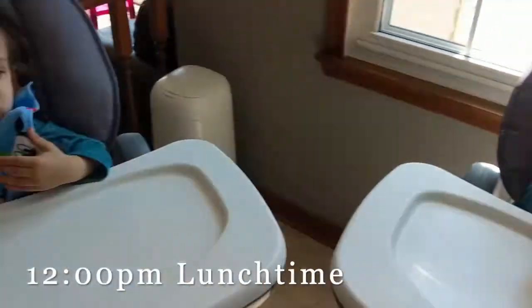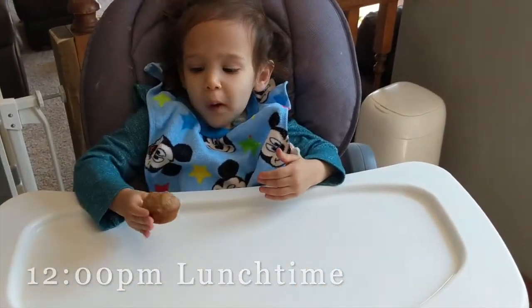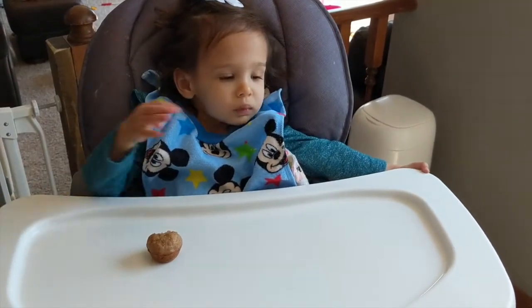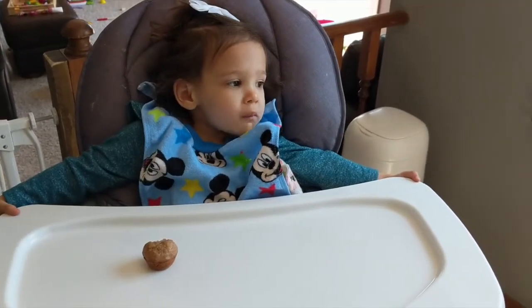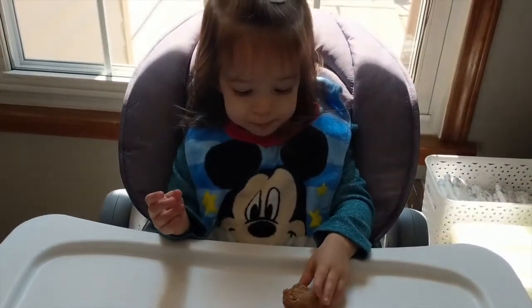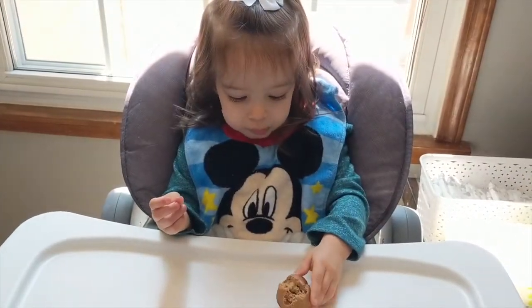Now it's noon and that's lunchtime for the girls. As I'm preparing their lunch, they are having a pre-lunch snack of the muffins. They saw them sitting on the counter and requested them, and it looks like they were a hit.